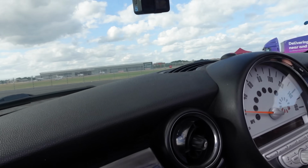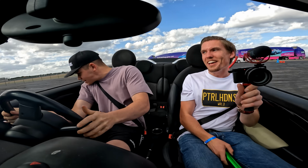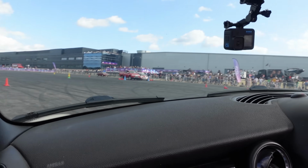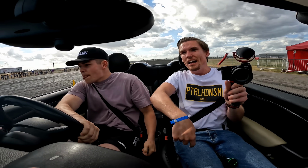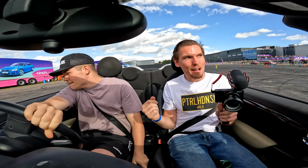Handbrake it. Yes. Back to this one. Handbrake it. The tyres are going to die! Yellow cone! We're going to do a 360! Yeah! Amazing! Okay. Red cone. Handbrake it. Yellow cone. Handbrake it.